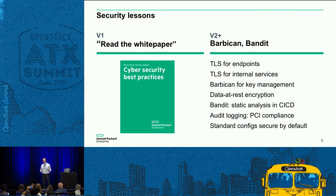But, you know, a different joke was, in V1, really, security was left as a best practice, right? And we wrote a really good white paper along with the OpenStack security upstream team about how you create a very secure OpenStack environment, right? But it was still read the white paper, Luke. And going forward in our products, we really tried to go in code security all the way inside the product and have it configured as secure by default.